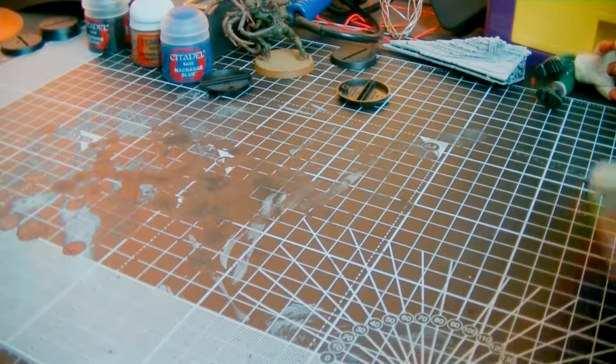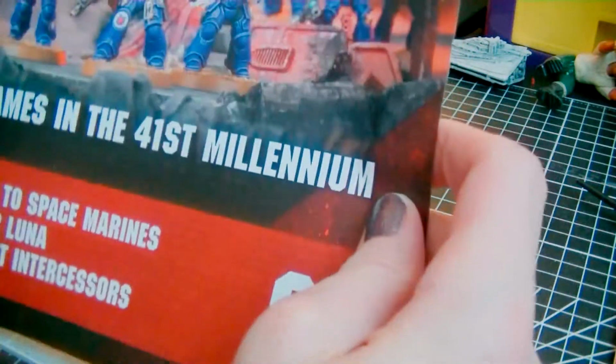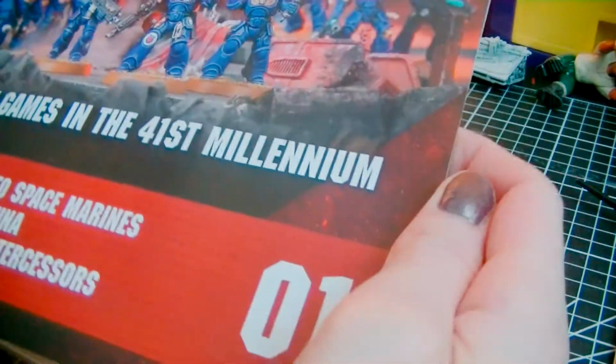What are you fellas called? Inside episode 1, you get a magazine, which isn't actually that bad. Yeah, sort of contains an introduction to the lore, where the 40k universe is currently at, which I didn't know, and I've actually enjoyed reading it.